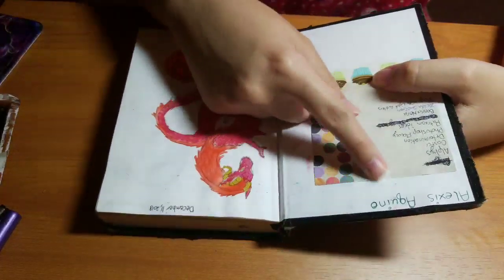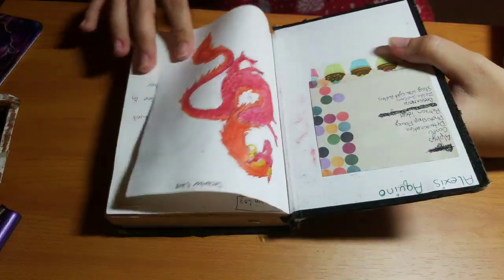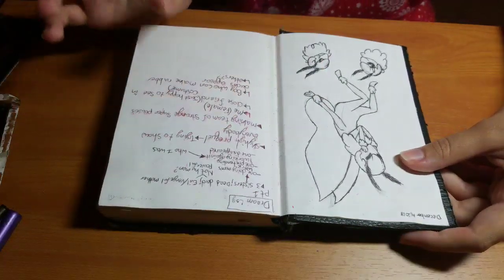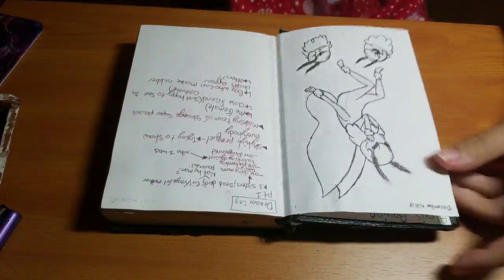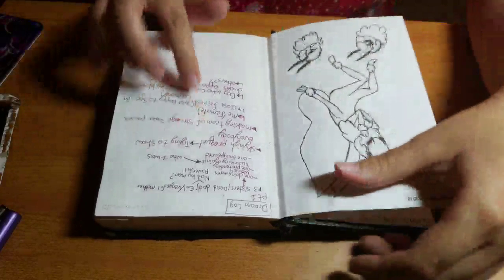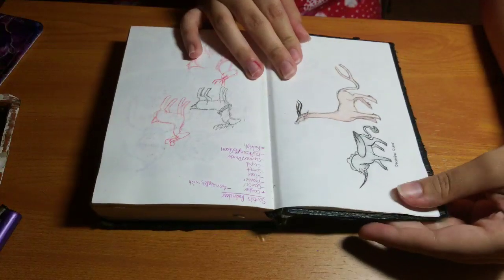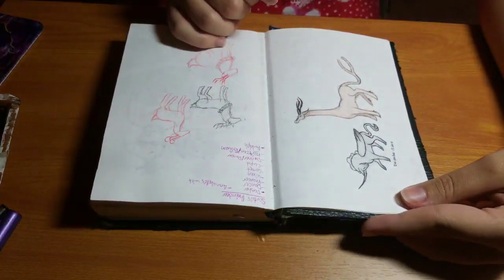These are just random notes of things I wanted to doodle and draw. Random moth character. Me writing down. I'm so sorry for that noise. I don't know what that noise is outside. I need to scoot my chair. This is a random dream I had. I really can't remember most of it at this point. Random alicorn and random creature.